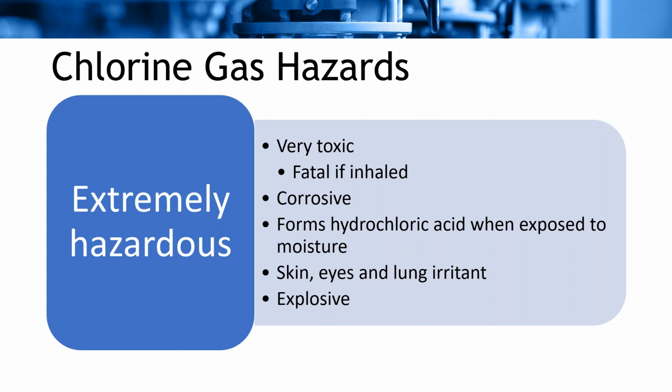It's also corrosive. That's where that hydrochloric acid comes into effect, where it can also deteriorate infrastructure and components of your wastewater treatment processes and the equipment that you use. It forms that hydrochloric acid when it's exposed to moisture, and that is typically just moisture in the air. It is an irritant for your skin, eyes, and lungs.